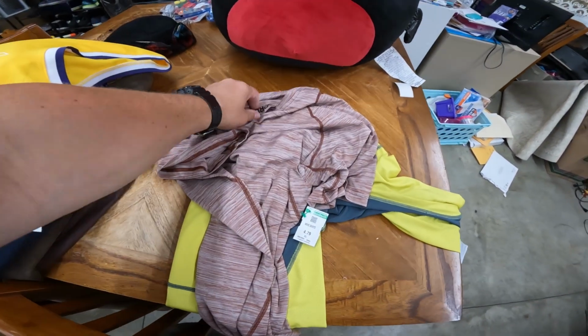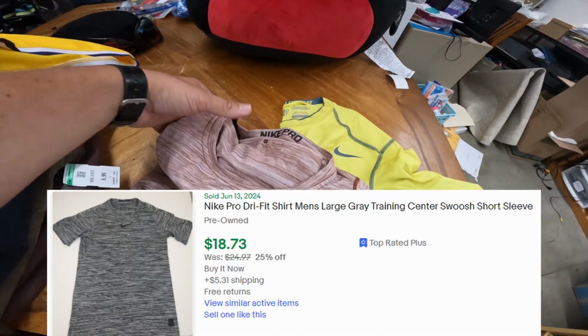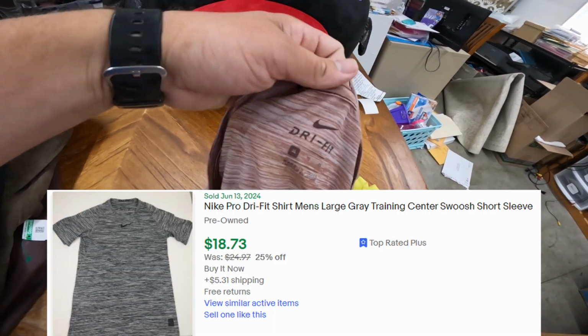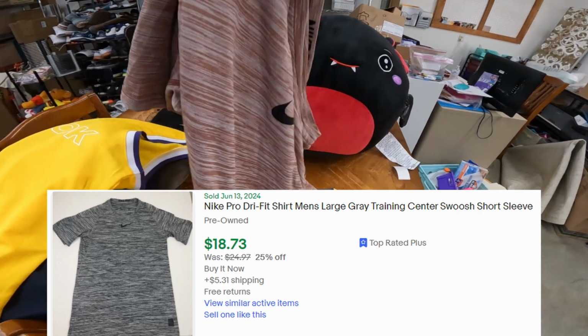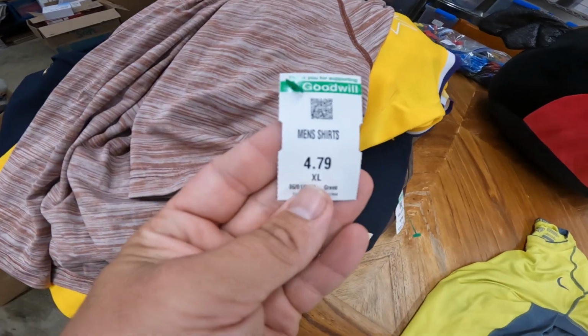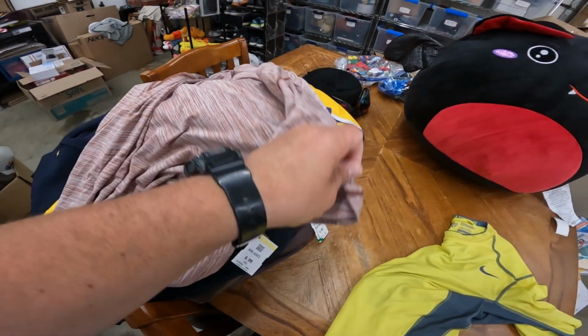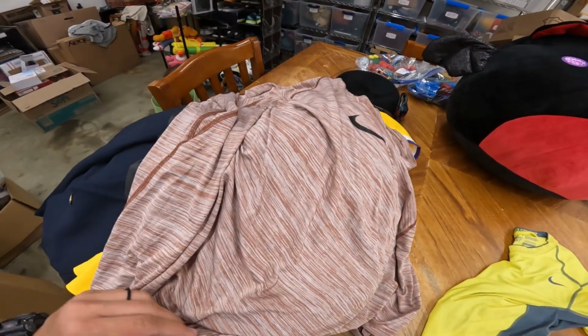And this is a great time to sell these kind of things, this active wear kind of stuff. This is a Nike Pro XL, real thin, dry fit type material. I should be able to get, you know, 15, 20 bucks for this. Paying up for it though, $4.79. I mean, it's quite a bit for a $20 flip, but it is what it is. I feel like it will sell fairly quickly this time of year.